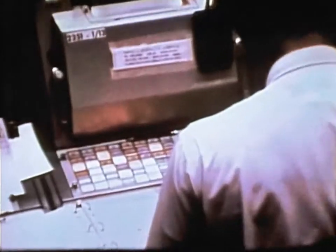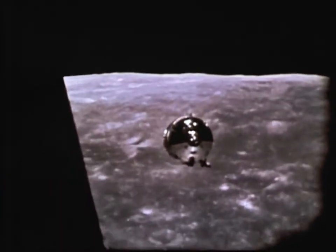Roger, how about trying to recycle the power switch, Charlie Brown?